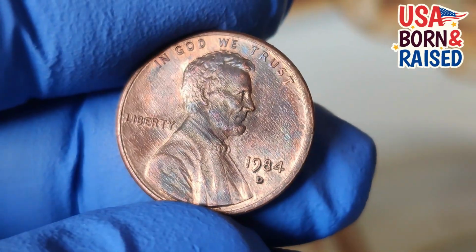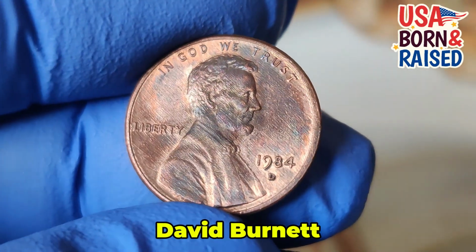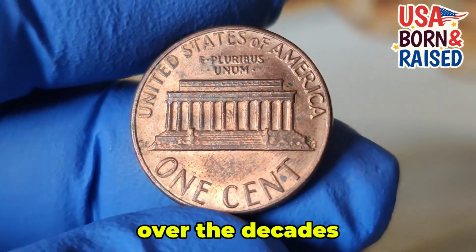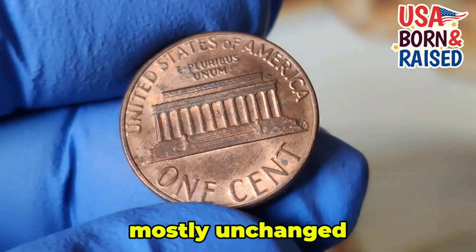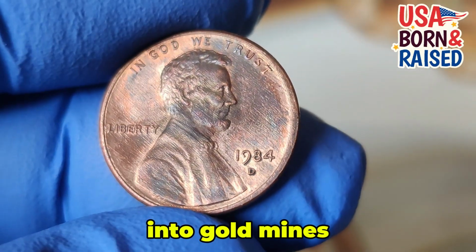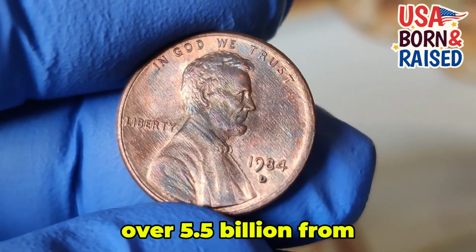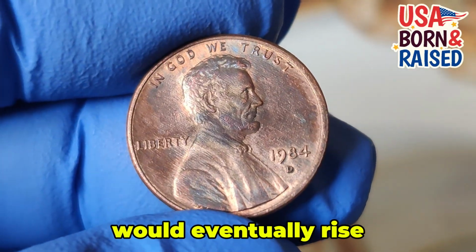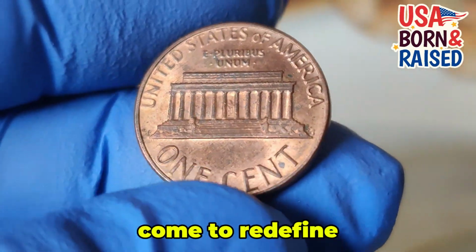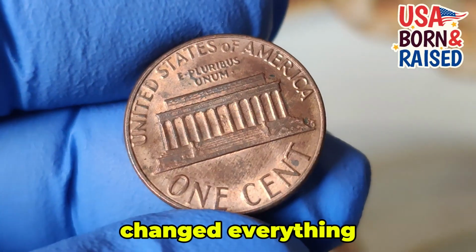To understand this, we have to go back to 1909 when the Lincoln Cent was first introduced. Designed by Victor David Brenner, this coin was the first U.S. coin to feature a real person, President Abraham Lincoln. Over the decades, the design remained mostly unchanged, but small adjustments, variations, and errors have turned specific years into gold mines. Fast forward to 1984, and while millions of pennies were being produced, over 5.5 billion from Denver alone, one single coin would eventually rise above all the rest. A penny with a hidden error so dramatic, so unique, that it would come to redefine the possibilities of modern coinage value.